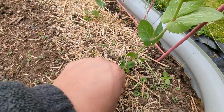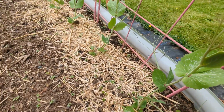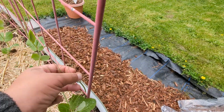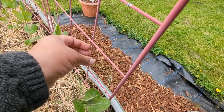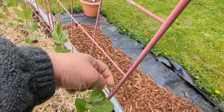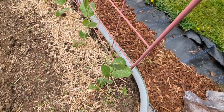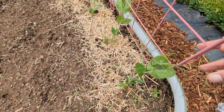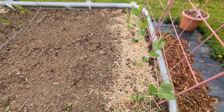And our sugar snap peas that are over here are going gangbusters as well. I'm trying to get them to do their little weavy thing. They've been a little bit stubborn about it, though, I will admit. That's okay. We're seeing good progress.